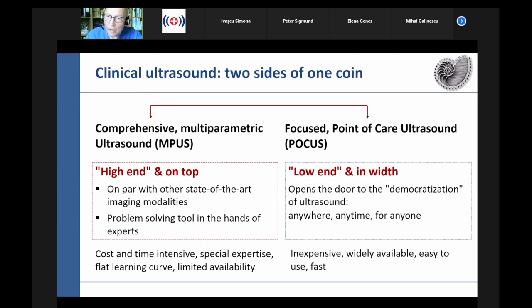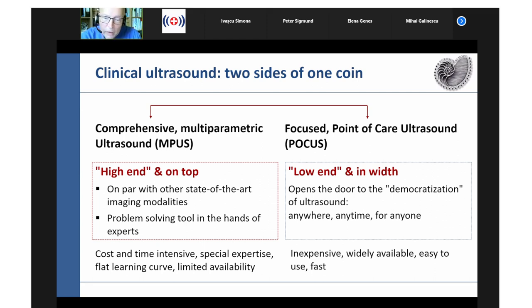Point of care ultrasound, as the other type of clinical ultrasound, focuses on simple clinical questions. It is on the lower end of prices and time investment, and it opens the door to the democratization of ultrasound because it can be performed using small handheld ultrasound systems at any place, any time, and by anyone who is trained in these techniques. And therefore, it is inexpensive, widely available, easy to use and fast to use.